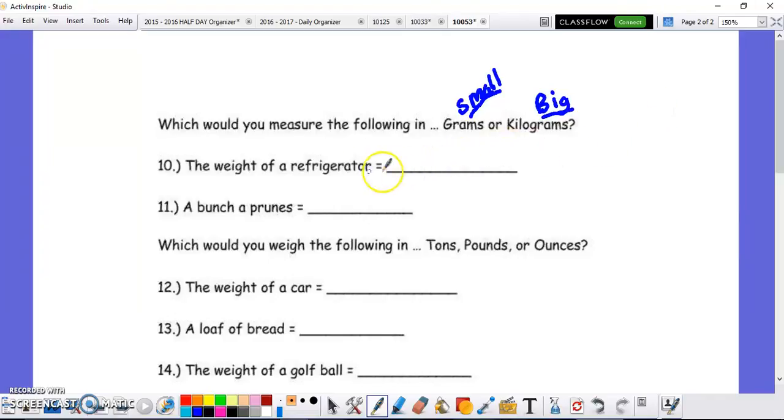Now you just have to think, is a refrigerator big or small? Well, it's obviously big. In this case, because big matches big in kilograms, I would measure the refrigerator in kilograms. Bunch of prunes, or about the size of grapes, is small. Small matches small, which means this would be measured in grams. Same thing could be used for 12, 13, and 14. Tons, pounds, ounces. The first thing I would do is I would mark ounces as small, because that is like 1 slice of bread.